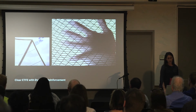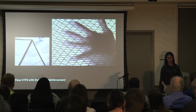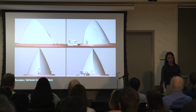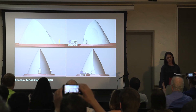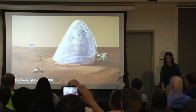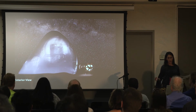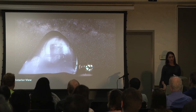So we proposed a clear ETFE membrane with Dyneema reinforcement that would provide additional structural strength as the primary pressure membrane, and the ice would be 3D printed to the inside of that membrane. We proposed 2 airlocks, one for a rover to be attached, and a secondary airlock for EVA missions. We thought it was important that the rover be external to the habitat so that it wouldn't bring in external contaminants. And here we have another view of the access and airlock configuration. And again, this idea of the ice being translucent was incredibly important to us in establishing this outpost as the first human habitat, as a first settlement on Mars.